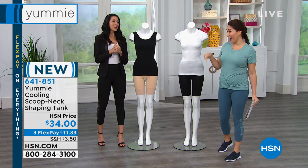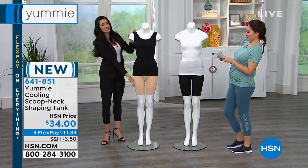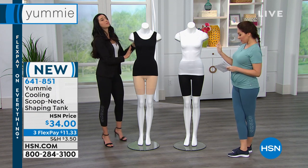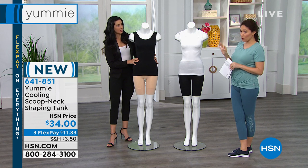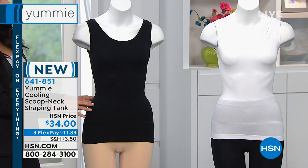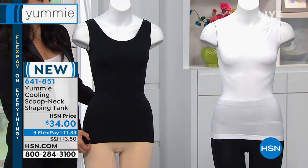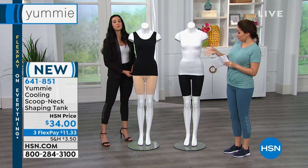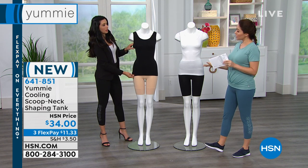We have some brand new items. We do. We're just setting eyes on them. This would be one of them. This is the cooling scoop neck shaping tank, brand new, $34. Today we have it in either the black or the white. This is machine wash, tumble dry. This is dual sizing, right, Leslie? It so is, yes. You'll do either small, medium, medium, large, large, extra large, 1X, 2X, and then 2X, 3X.